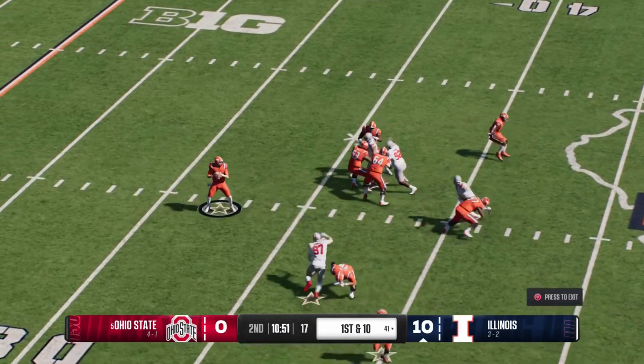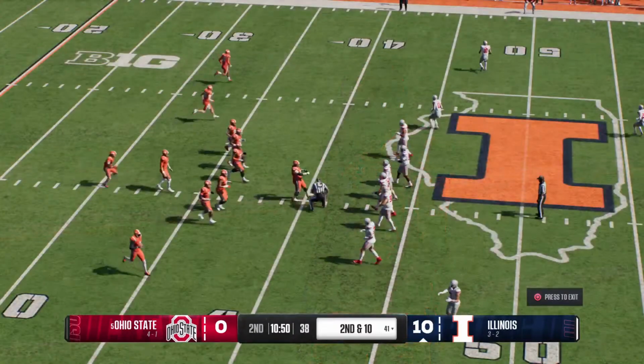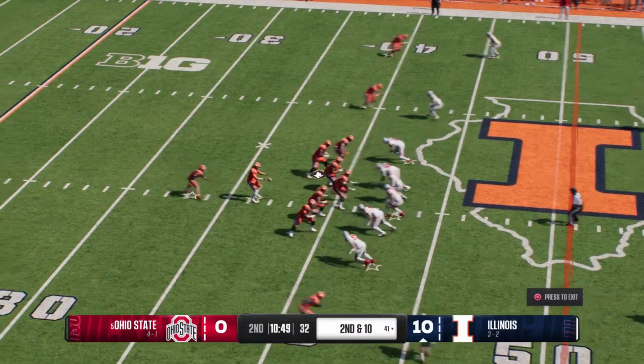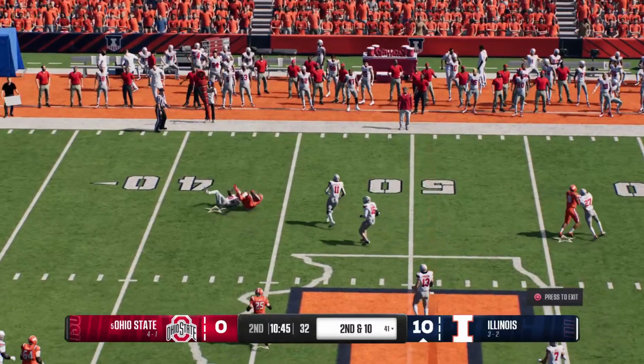Off-play action on 1st down. Just a bit of a misfire there as they can't make the connection. Now on 2nd down after the incompletion. He's looking to throw. Fires to the tight end.